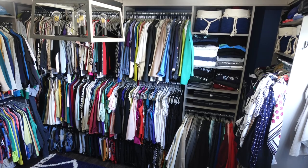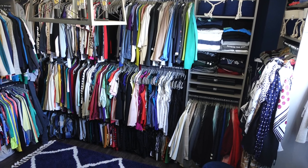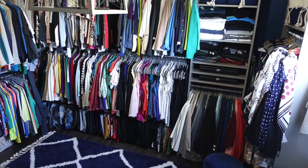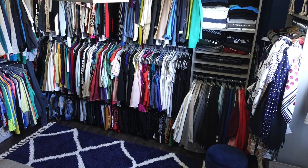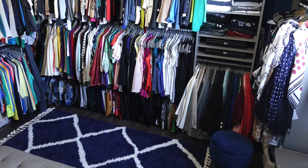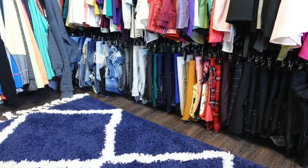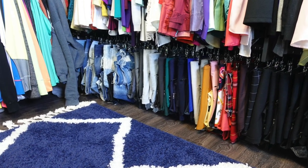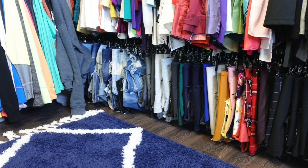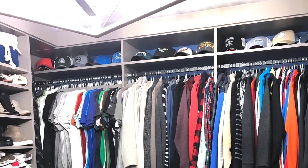Right here where you see the triple hanging, even California Closets thought I was crazy to do this because again, remember we have 8-foot ceilings. And traditionally, you would never do a triple hung closet with an 8-foot ceiling unless it was children's clothing. But I knew that if I could make the very bottom small to essentially fit my jeans folded a certain way down at the bottom and my skirts, I was determined. I knew I could make it work.